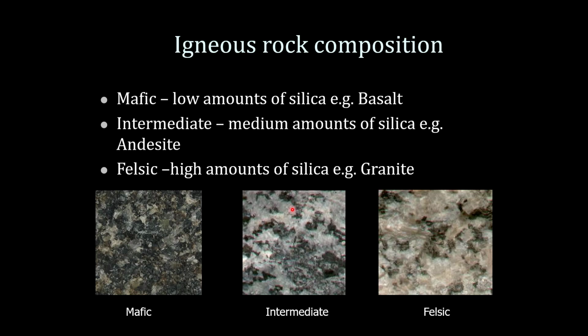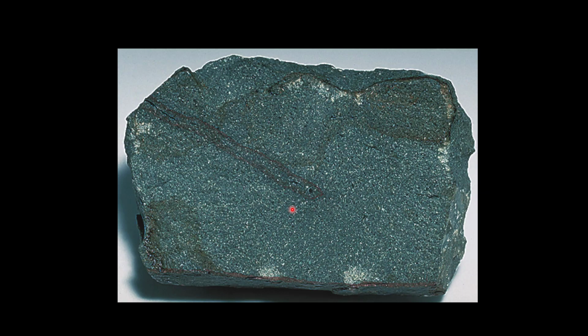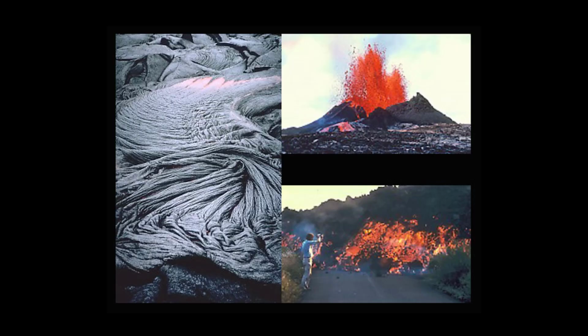So let's take a look. There's a piece of basalt. That is a mafic igneous rock. Here's what it looks like in the wild. This is Hawaii, right? Basalt and mafic igneous rock in general is a very, very common rock. This is what the seafloor is made of. This is what Hawaii is made of. It's what the moon is made of. When a planet forms, a lot of times it's mafic.